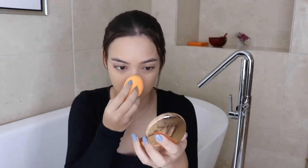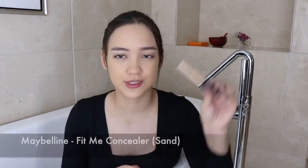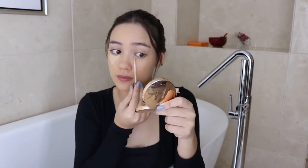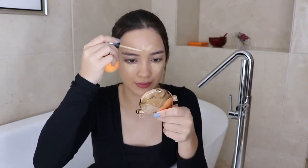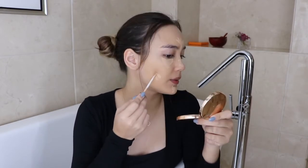Just put a little bit more on the nose because that is where I have three huge pimples and one right here in my forehead. So to conceal some eye bags and some spots on my face, I'm going to be using the Maybelline Fit Me Concealer in the shade Sand. So I've drawn some triangles underneath my eyes, and I'm going to put a little bit here because I have a pimple here too, down the bridge of my nose, and right on my nose where I have all of those pimples. We're going to cover them up! And just a teensy bit on my chin, a little bit here on my cheek.